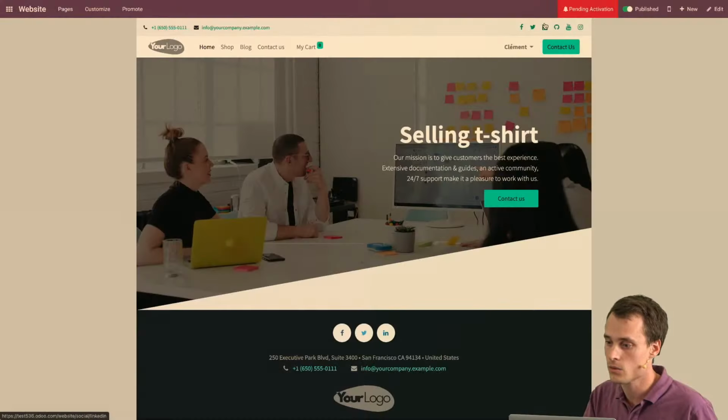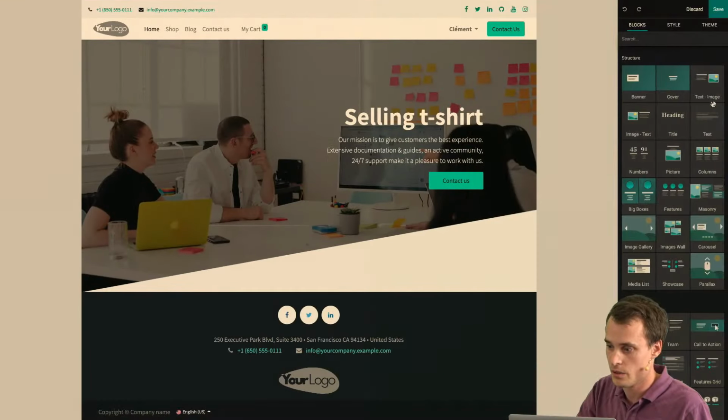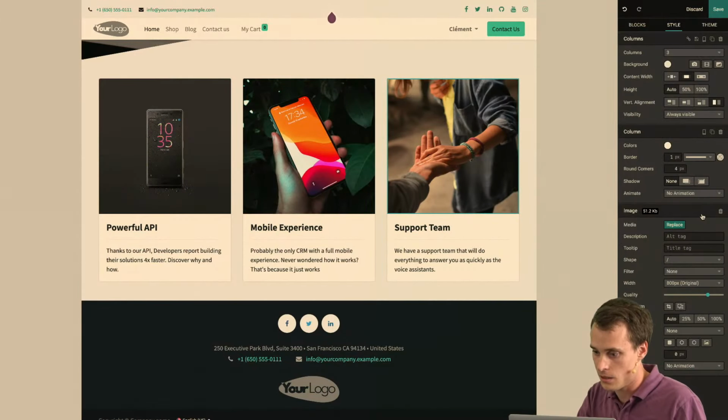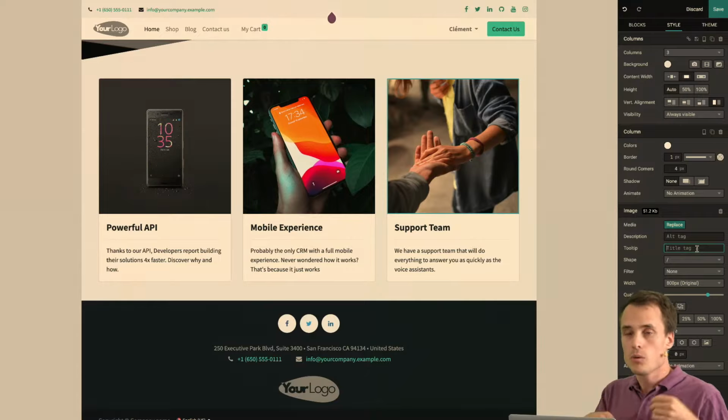And the last tool that is really useful for search engine optimization. So let's go into my website here, and let's add, for example, some images here. If I click on an image, I can set up an alt tag and a title tag, which are also very important for the SEO. I won't do a SEO course right now, but we have documentation that is quite well explained on our website to help you build the best content for your own website.